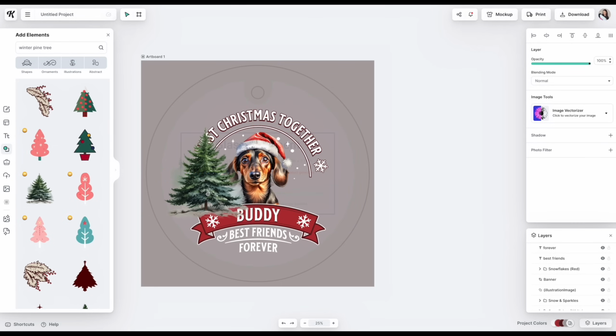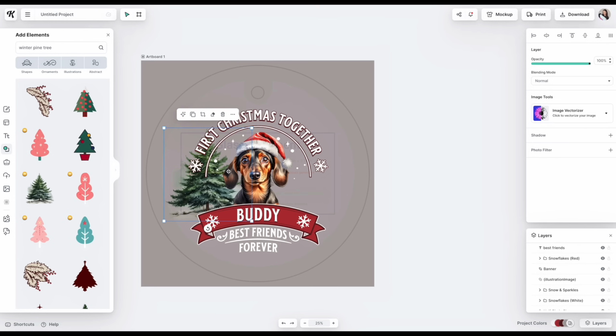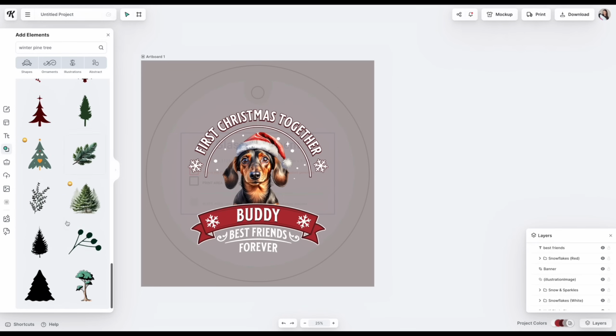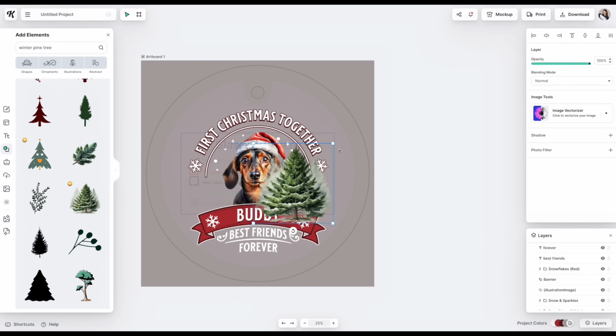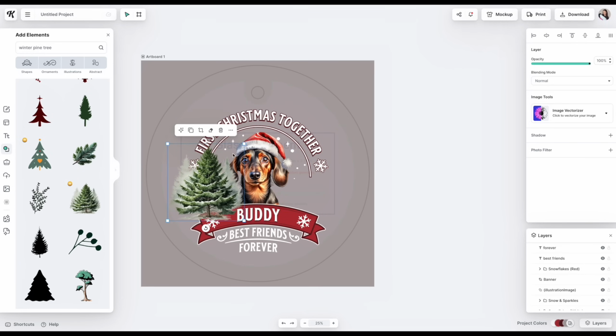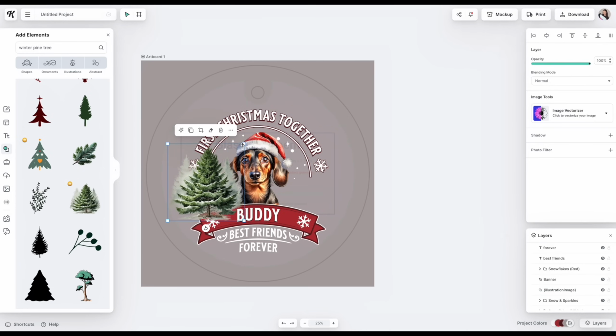That one's a little big, so we might need to go back to AI for this one. Let's just see what this looks like. It kind of works, but when you play around with images, sometimes you just have to think about it and try a few different variations to see what works best. This one has a little bit of a silhouette of pine trees in the background, so that could potentially work.